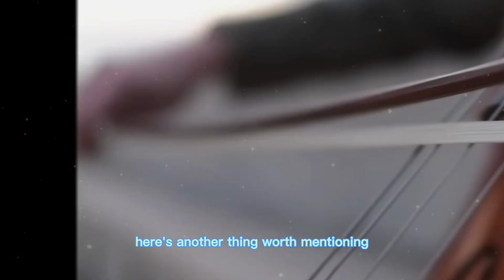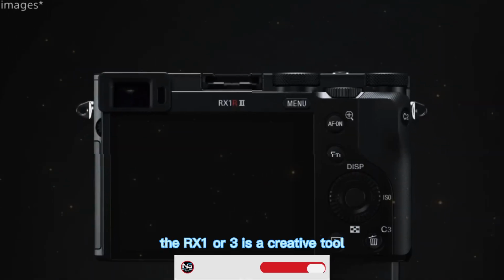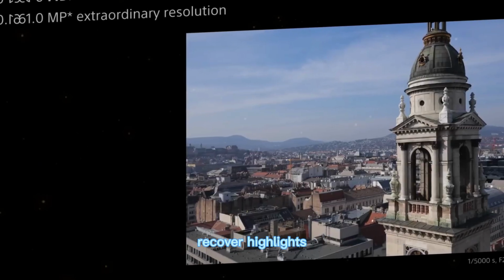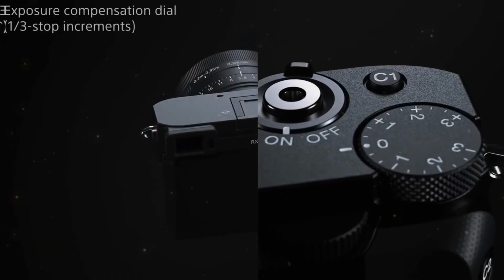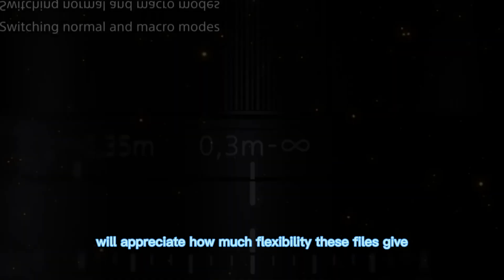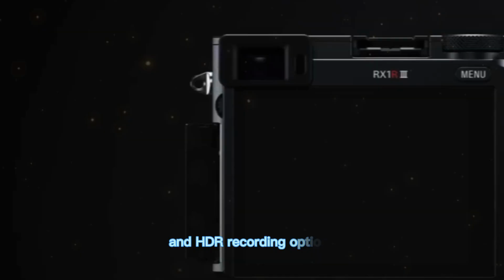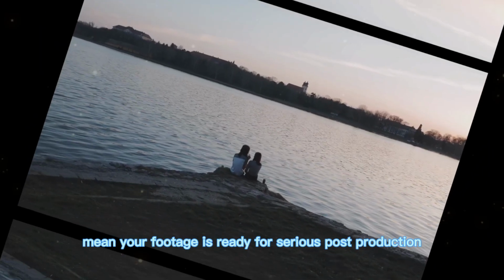Here's another thing worth mentioning. The RX1R III is a creative tool. The sensor's dynamic range lets you push shadows, recover highlights, and color grade in ways that feel almost limitless. Photographers who love editing will appreciate how much flexibility these files give. For video creators, S-Log3 and HDR recording options mean your footage is ready for serious post-production.